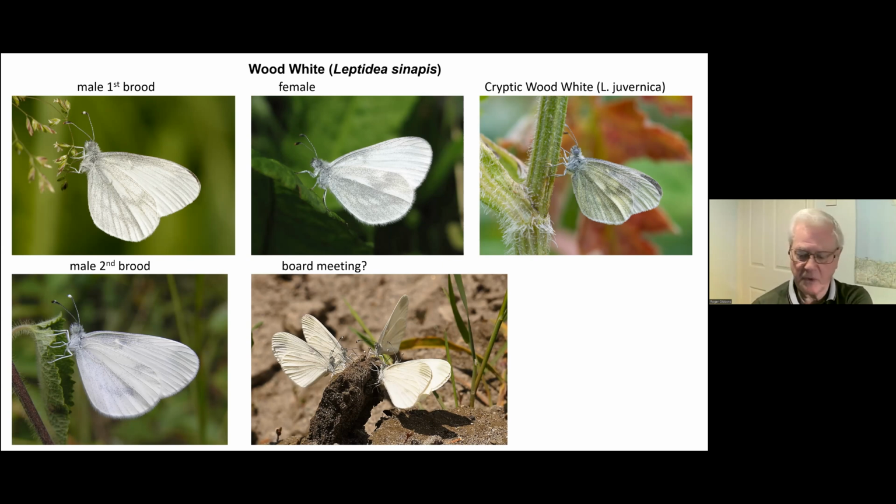And also another way of determining the sexes is, again, with a piece of animation here. On this female, you can see that the inside of the antennal club is brown, whereas on the male, it's white on the inside. And that's one definitive way of differentiating the sexes, should you wish to.